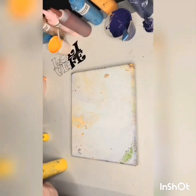What else? If anybody wants to give me some suggestions, put them in the comments. In my white, I used Liquitex pouring medium, Artist Loft soft flow, and Floetrol, water as needed. That was it.